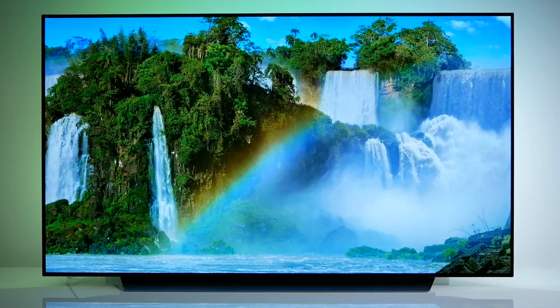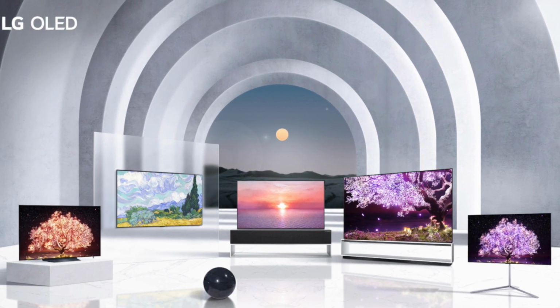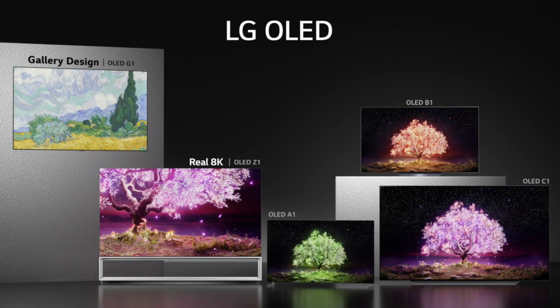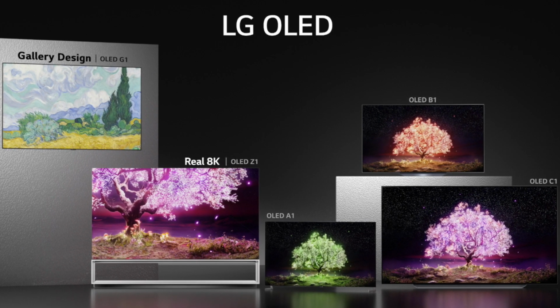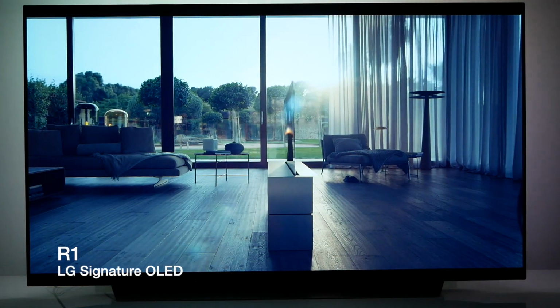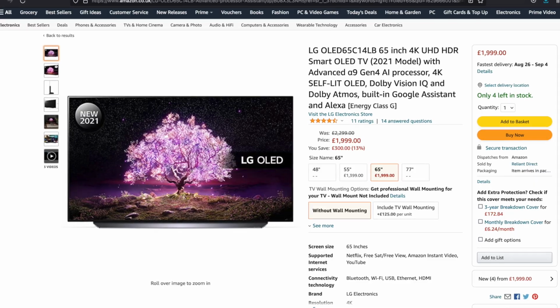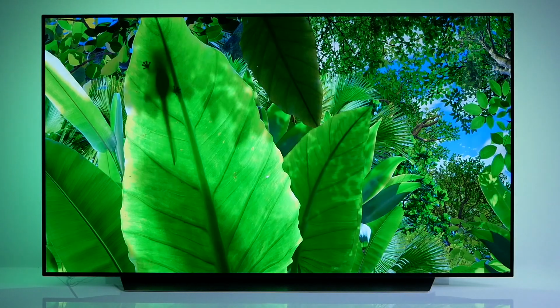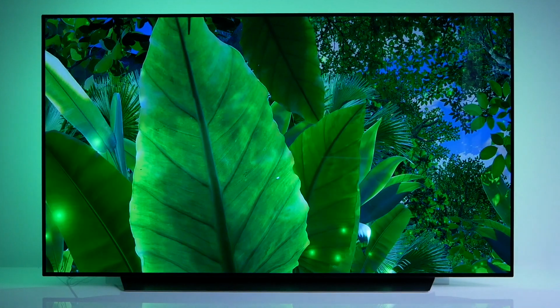LG has a range of OLED TVs released every year, with the current most affordable model being the A1 in 2021. Then you have the B1, C1, G1, R1 and Z1. So as you go through the alphabet, the TVs go up both in price and interesting features. The C1 is LG's mid-range model, the natural successor to the CX. It looks identical to the CX but does support a few changes and upgrades.